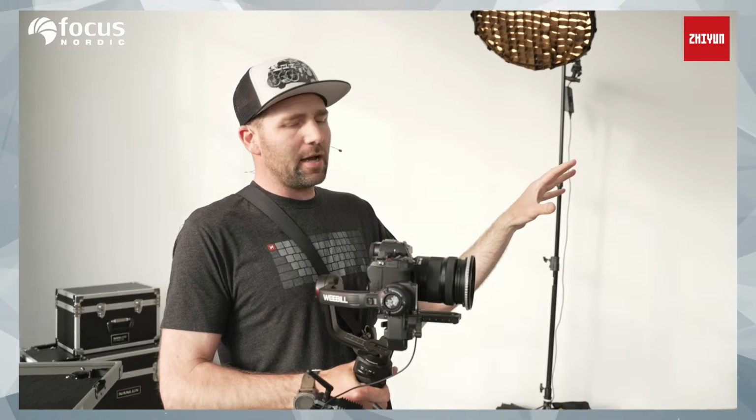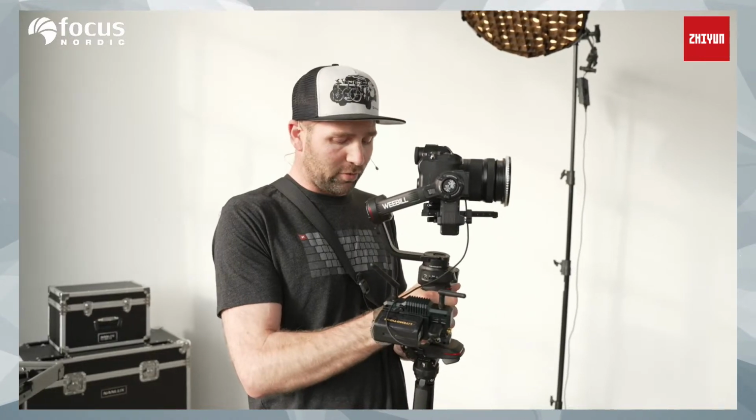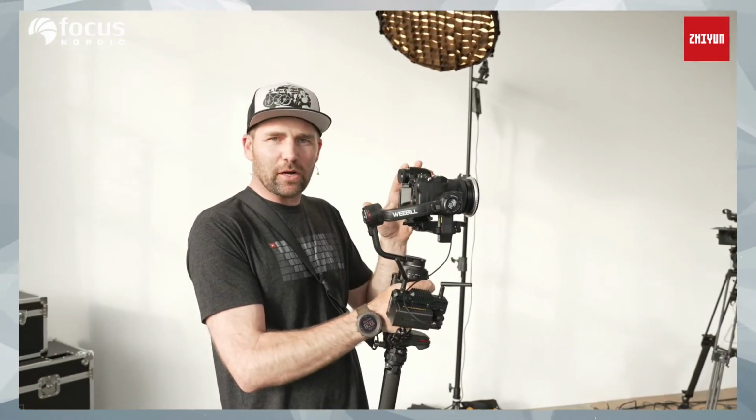When I was filming that house, I wanted my gimbal to be as smooth as possible. So I actually changed all of the settings in this gimbal to make it smoother than it normally is, because they can be a bit tacky once they come out of the box.